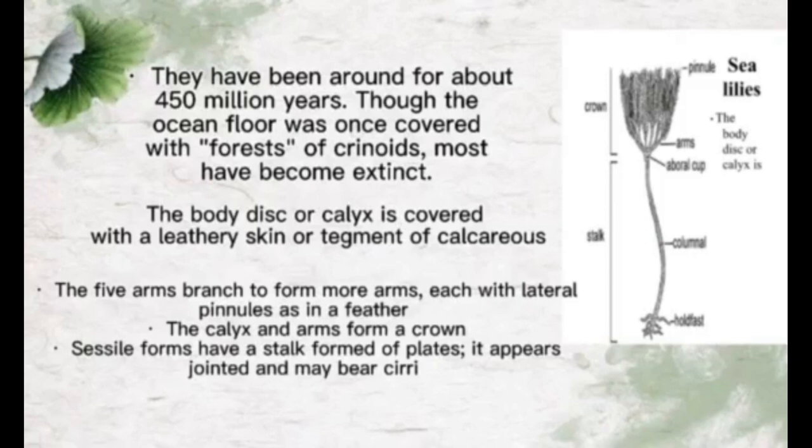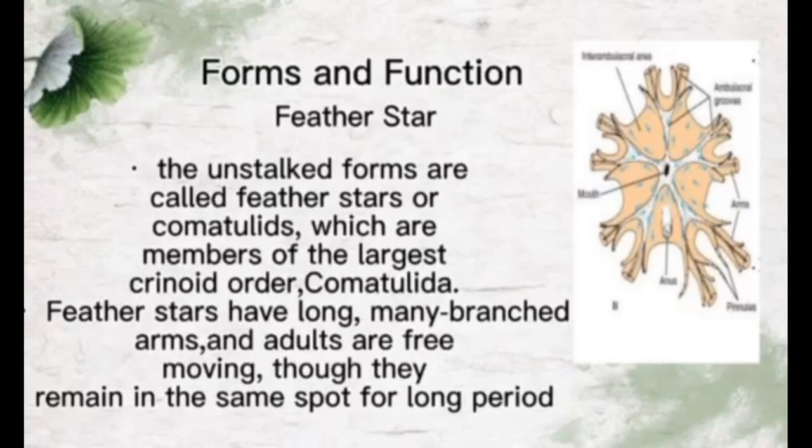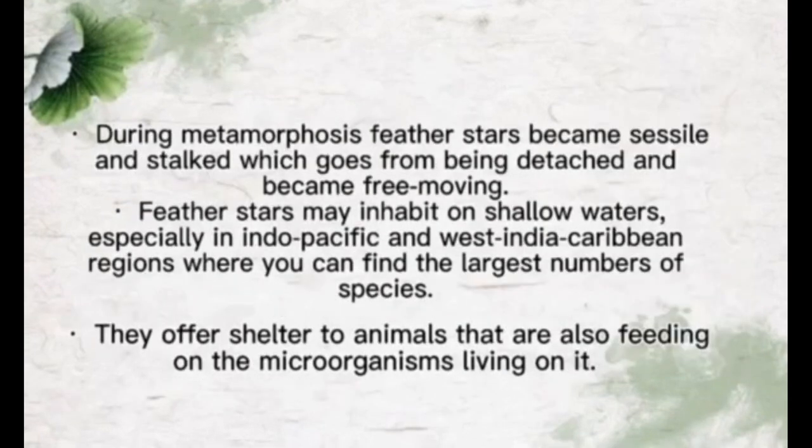Stalk, the main stem of a plant or the narrow stem that joins leaves, flowers, or fruit to the main stem of a plant. Example is your body, which is attached to your head, hands, and feet. Form and function of the feather star, which is the opposite of the sea lily because it is unstalked, but there is a process called metamorphosis, which means change in form. So the feather star may become stalked and sessile. Sessile means permanently attached, it cannot walk or crawl.